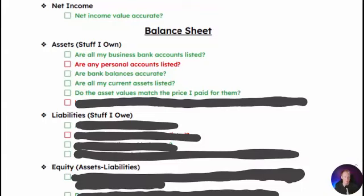Next, do all the asset values, so what they list on there is the value, do they match the price I paid for them? So sometimes you might have bought something and you put a down payment on it, and your accountant or your bookkeeper only listed the down payment amount, not the total value of the vehicle, right? So look at that. That one happens all the time.